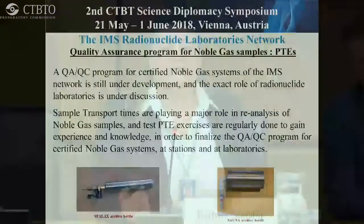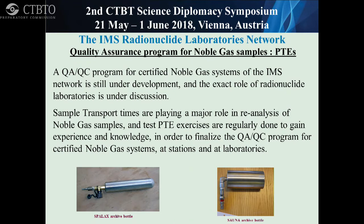There is a QAQC program which is being developed also for the noble gas, but there is still an open discussion on what will be the exact role of the laboratories for the noble gas remeasurements. Mainly it is based on considerations which come from the short half-life of the xenon isotopes compared to the half-lives of the CTBT relevant nuclides for particulate. So I will not really go into this detail.